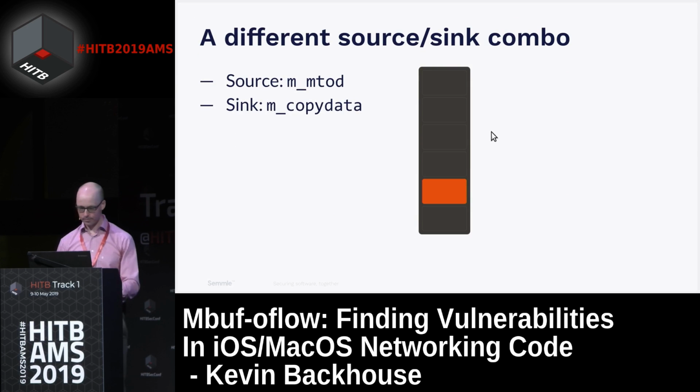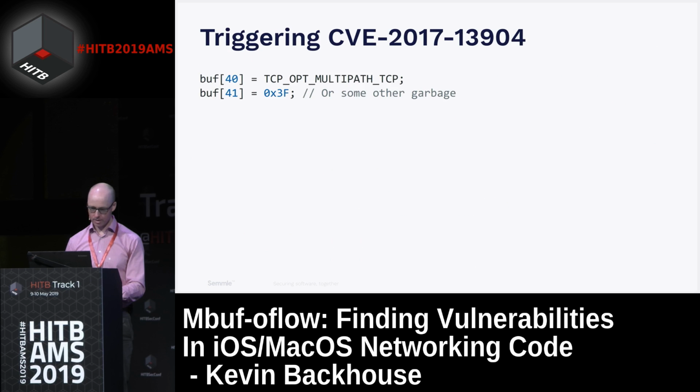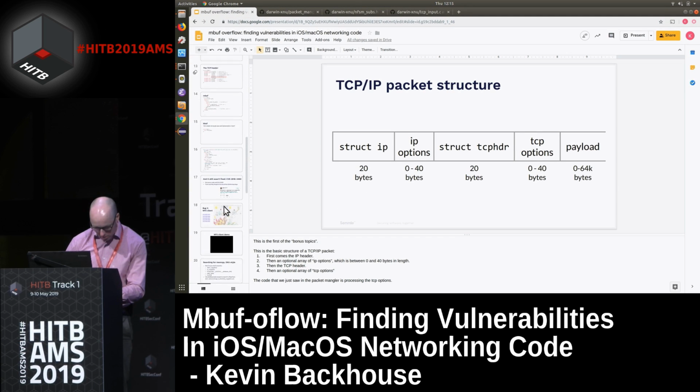So if we just go back to my slide about the structure of the packet, if you make this thing as big as possible, so you can make the IP options be 40 bytes, and you can make the TCP options be 40 bytes, then you've got 120 bytes here, and it turns out that that's big enough to make things go wrong. Not in the packet mangler, but in icmp_error.